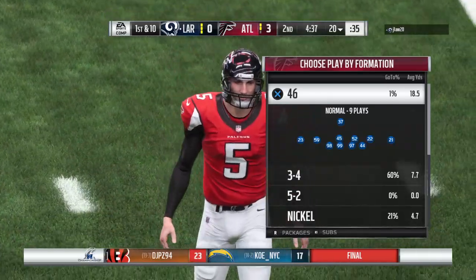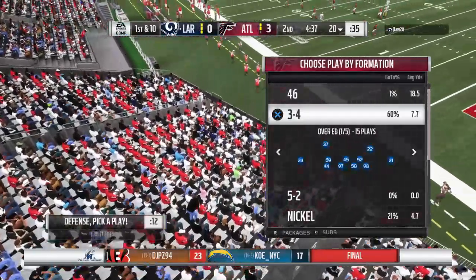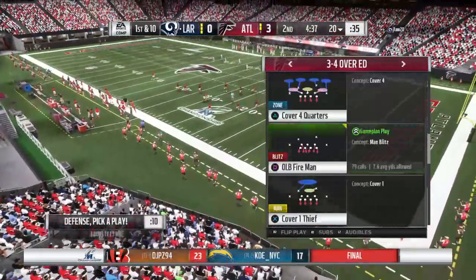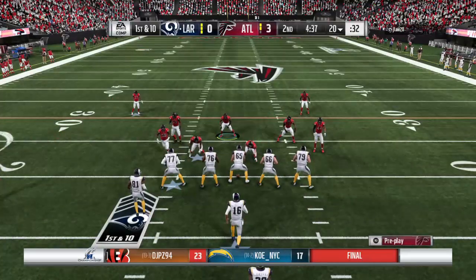Here's the Los Angeles offense as they get set to take possession. And this is a unit that, to be frank, doesn't look like they've woken up yet. I mean, a punt and a turnover on their first 2 drives. And I think the game's starting to take shape a little bit now.